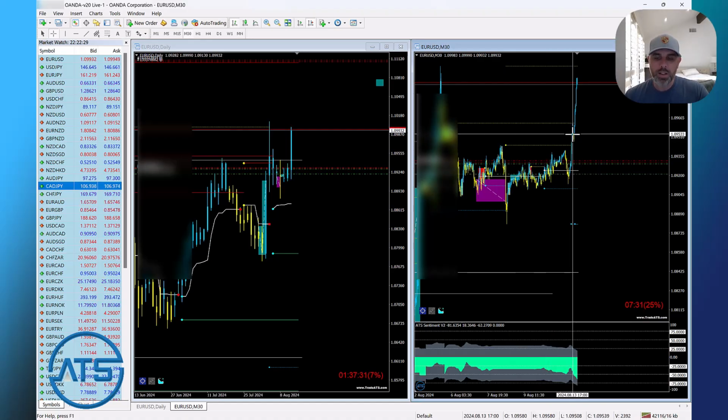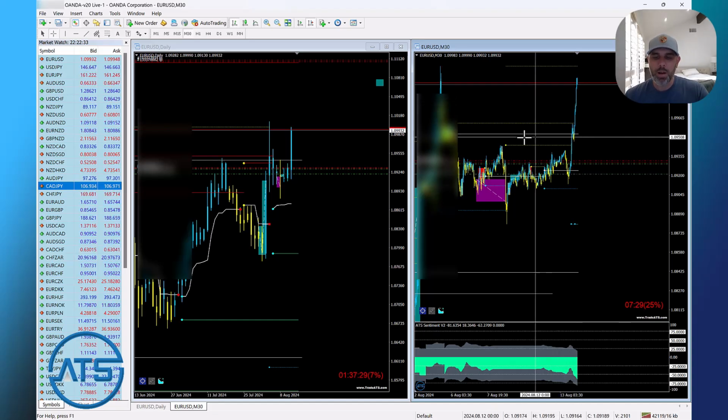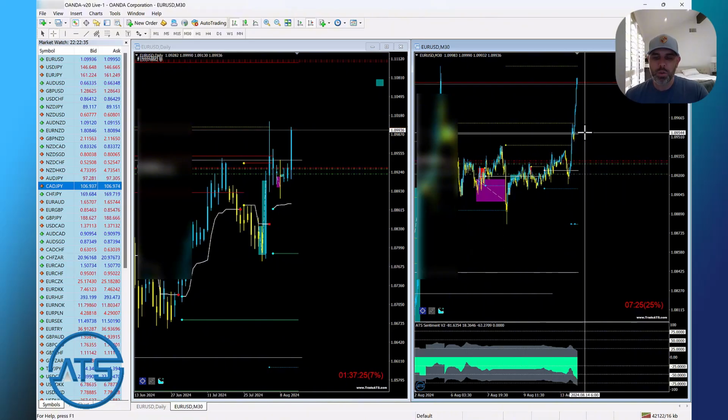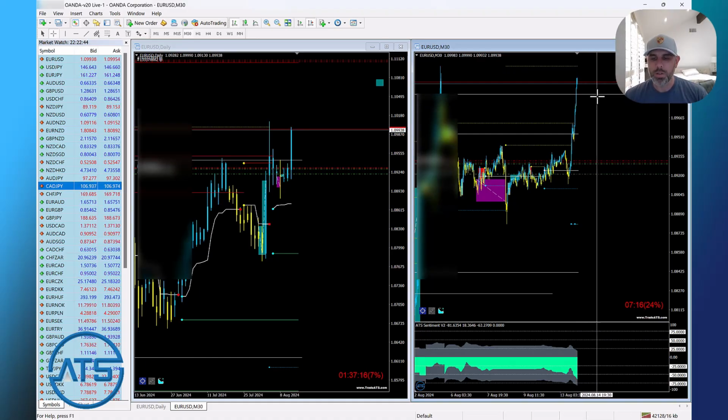So now that we've gotten to that level and then we had a big move above that level, this is going to become my key point of interest, where I want to see the price really hold above. And I think there's a good chance it will, because the market has moved so aggressively to the upside. So we'll have to see coming into tomorrow.